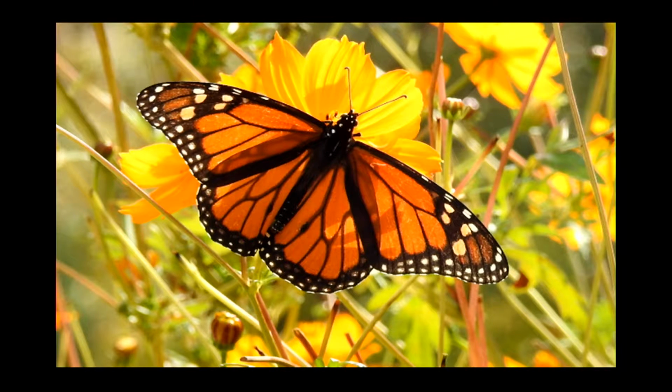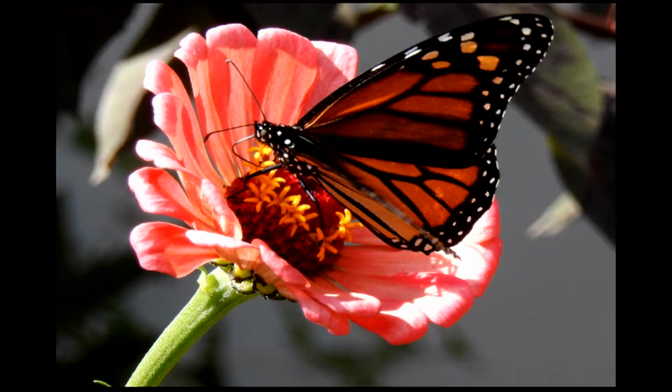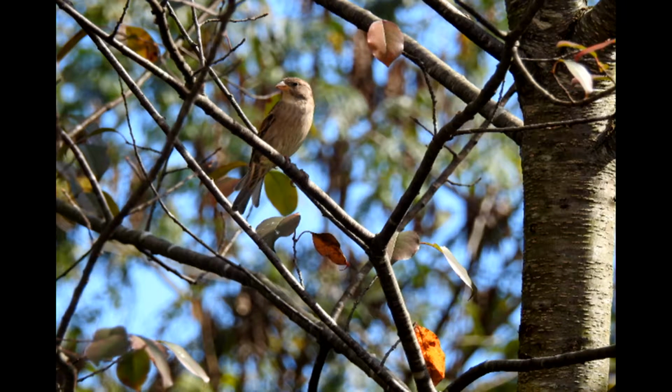Okay, here's a Monarch. It's a male. You see the little lumps in the bottom center there on the lines. That one may be a female. Can't tell from the side. Okay, here's a nice swallowtail of a dark variety. And here's a Gulf Fritillary in motion. These guys were whipping around so fast.